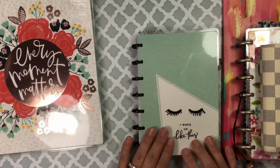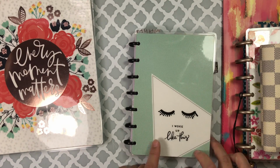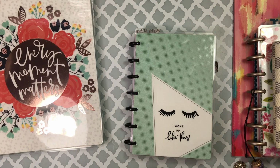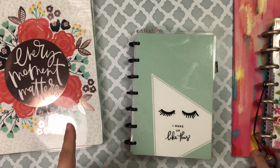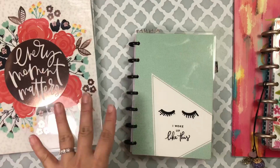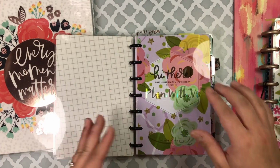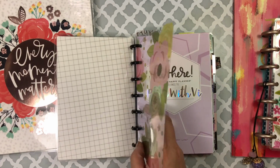But anyways, I do have a flip through of what this looks like originally, but I changed it up a bit for myself, and this is probably the only kind of flip through out of all the planners I'm going to show you guys. But so yeah, this is, like I said, my everyday carry. This is my daily planner.